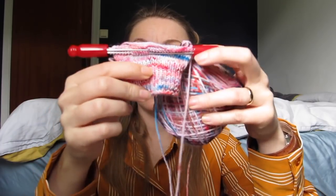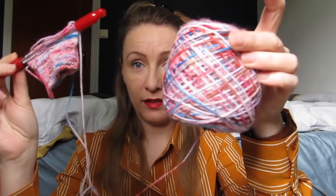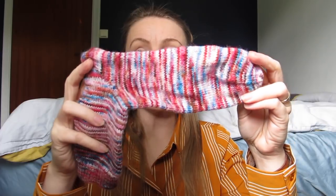I did finish one of the socks from the yarn that me and my daughter dyed together. Here is the yarn, and I've started my 2nd sock. I don't have very much done of it, but here is the yarn, and here is the finished sock.